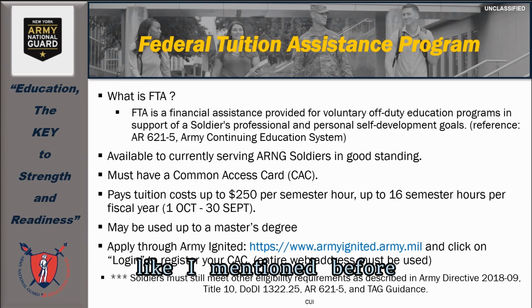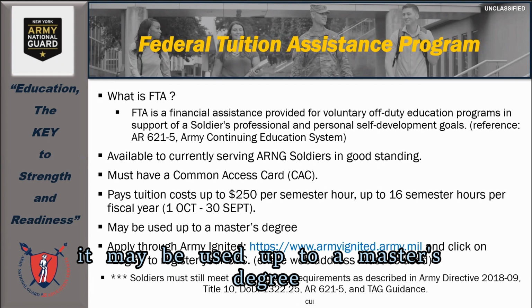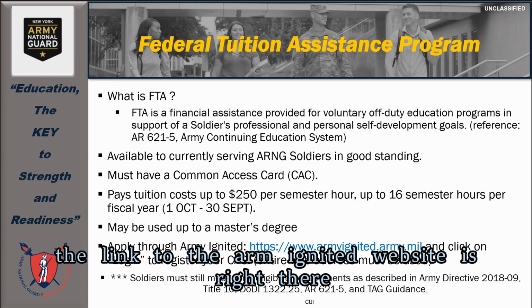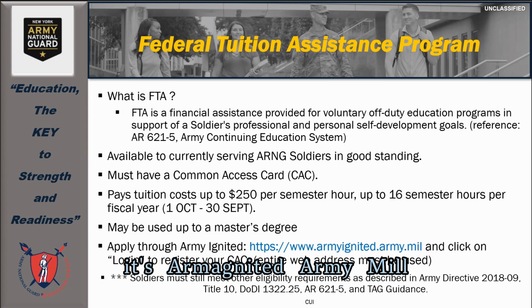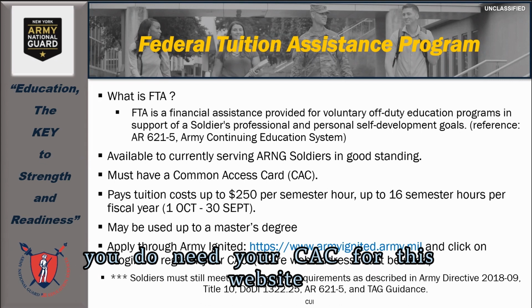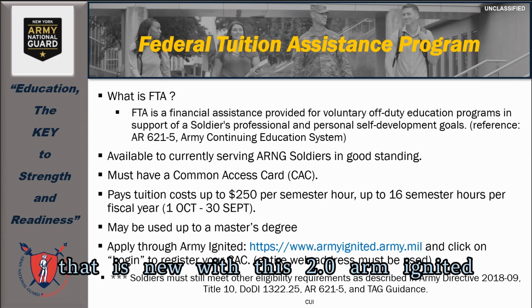Like I mentioned before, it may be used up to a master's degree. And the link to the Army Ignited website is right there. It's armyignited.army.mil. If you click on login, you'll be able to see your account. You do need your CAC for this website. That is new with this 2.0 Army Ignited.